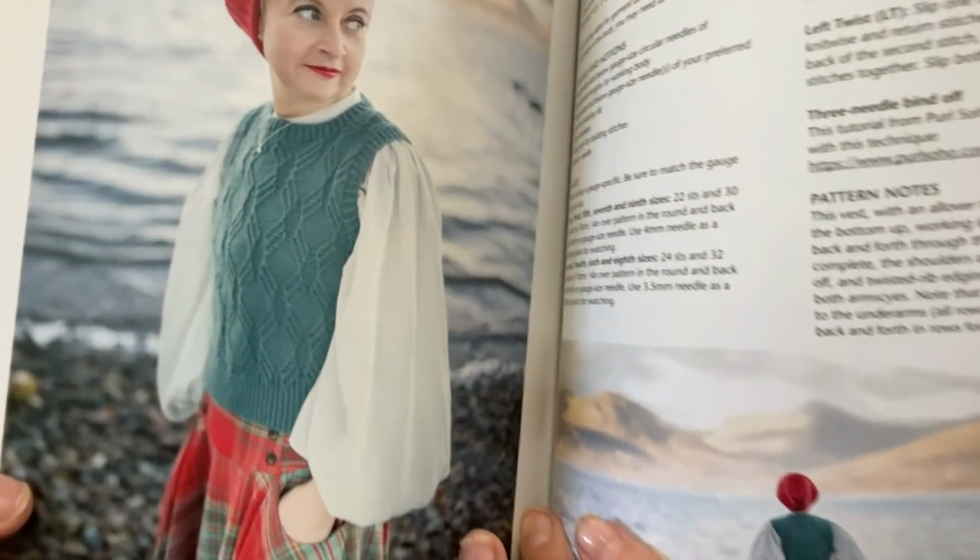I like how with her books, the patterns are amazing, but there's so much more than the patterns. Oh, the essays are amazing. I will be reading this because it's so interesting, and you just learn so much. Exactly. I like this little vest. That would be a very quick knit.